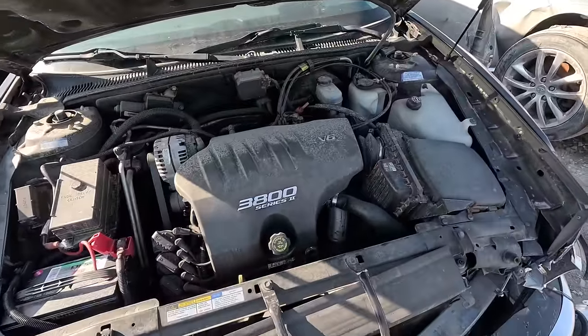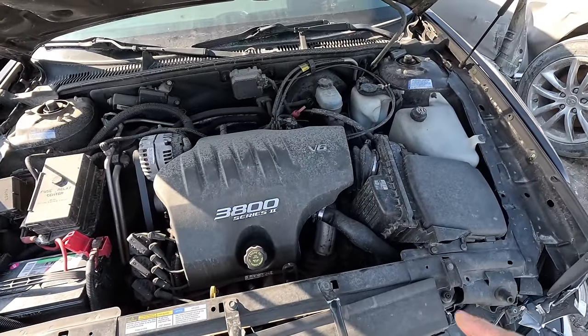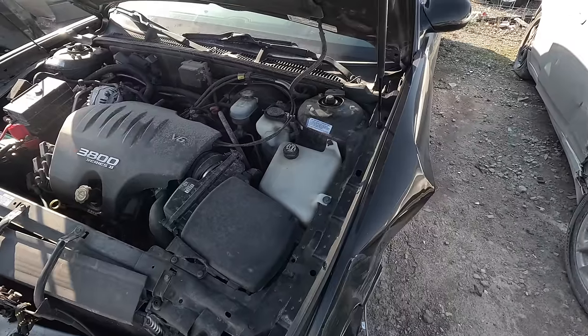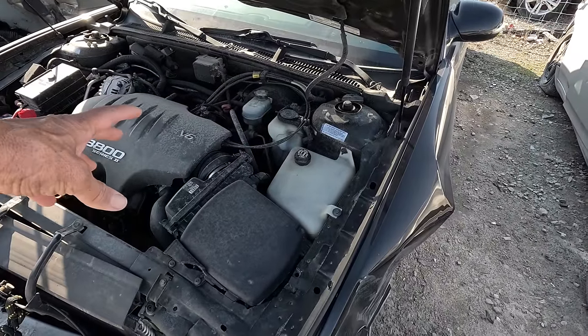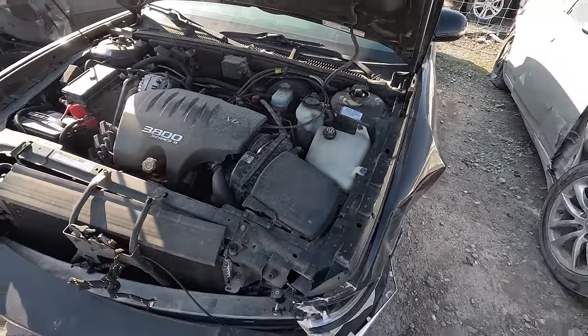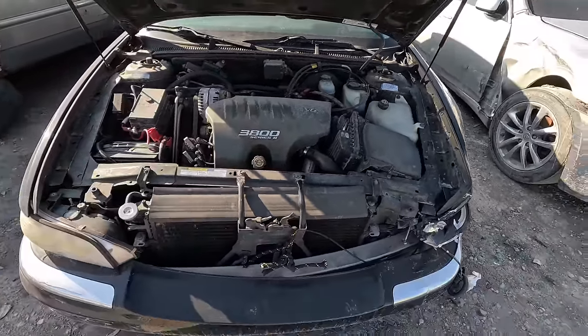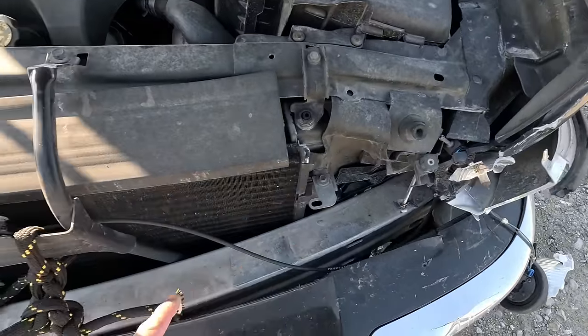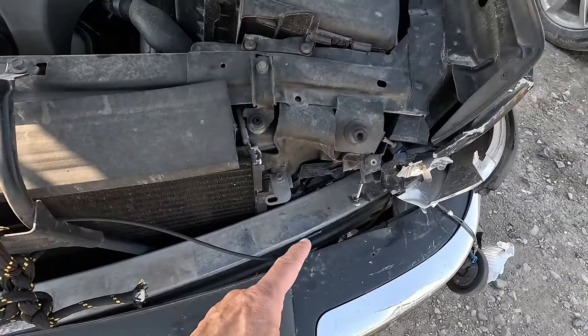It's got the 3800 in it. Series 2, I don't know what Series 2 means. Anybody knows what that means, put it down in the comments. But I just know the V6 runs good. I mean, it's good for about 250,000 miles with limited problems. That bumper's bent in a little bit though. That's not good.